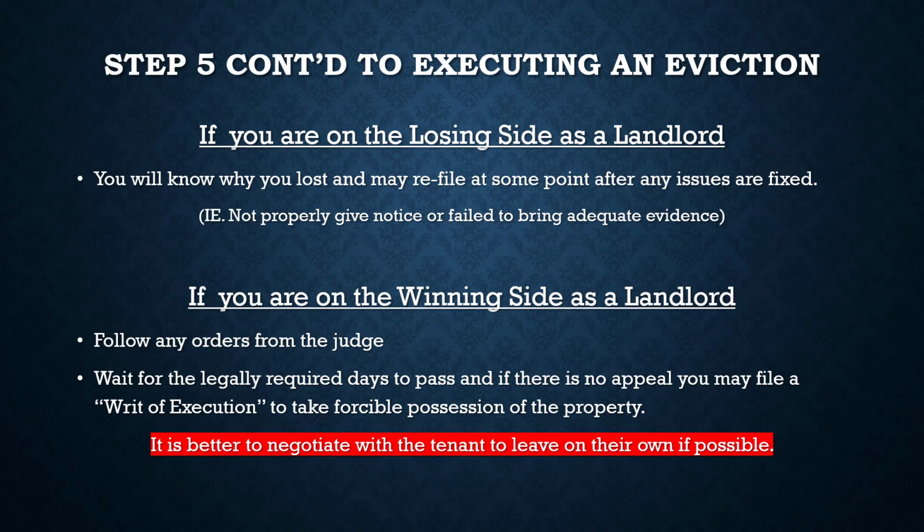You're going to have to wait a certain number of days for the tenant to possibly file an appeal. If they do not file an appeal, you'll be able to file a writ of execution. And then that'll take 2 or 3 days, could be 5 or 10 days to get through the system. And the constable or sheriff will call and schedule a time to meet you at the property. And they do this after they've given notice to the tenant at the property, typically in person. They put the notice on the door, 24-hour notice. But long story short is there's going to be a little bit of a wait between the time that you win the case and the time that you can physically file for the writ of possession.